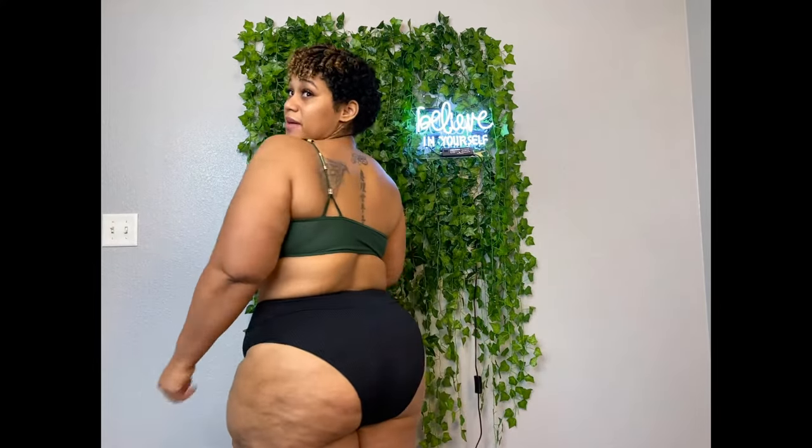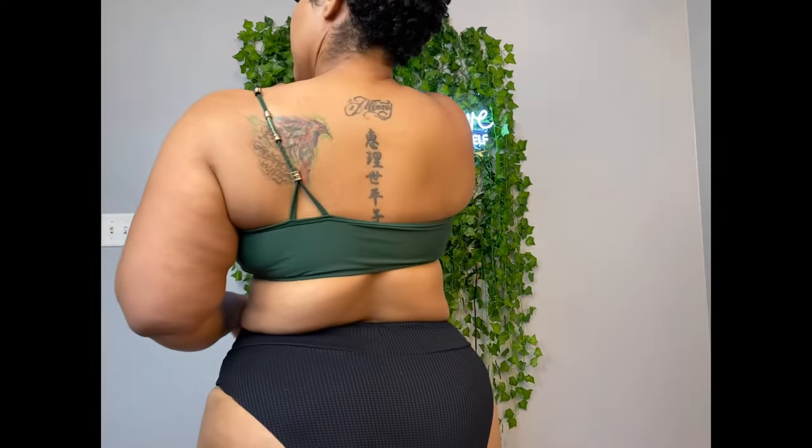Okay guys, so this is the Aerie one shoulder bikini top. Like I said, I have a thing for green, so of course I got it in green. I wanted to love it. I don't know if you guys see the little detail on the back. I thought that was so cute. But right here, something's happening and I don't know what it is. I'm like, why does it look so funny? Or am I going crazy? Like they needed to put a seam here or something.